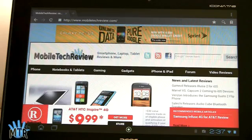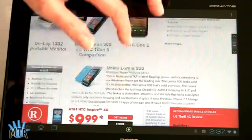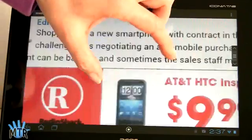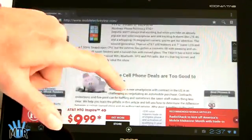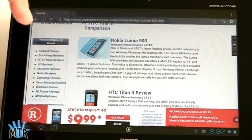You can see it displaying our website just fine, with, not so entertaining, a Radio Shack banner ad at the bottom. It handles that banner, no problem. Pinch zooming to the max, it even zooms the overlay ad at the bottom. Quick and fast. And let's take a look at an Adobe Flash video.